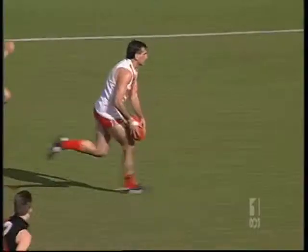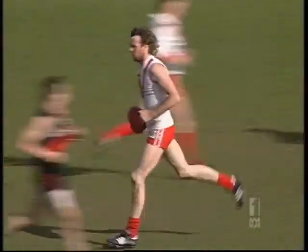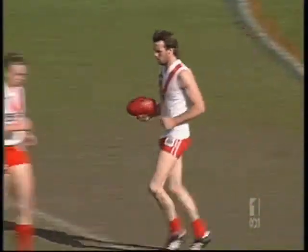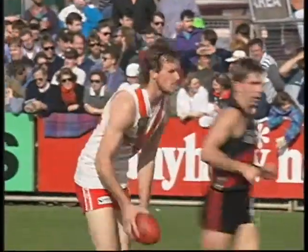Bug in towards Richie. This looks promising for Clarence. Open forward line, beautiful kick, and Richards has taken the mark. First real semblance of the open Clarence forward setup. That's exactly what I was going to say, Rob.